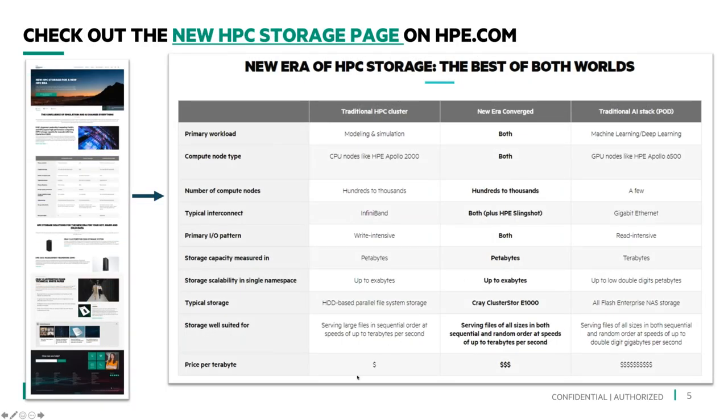So on slide five, what you see is basically a table that you also see on the HPC storage page of Hewlett Packard Enterprise on the web. And the challenge here is really not just the different write and read patterns, where one is more sequential and machine learning is more random, but it's also the size of how storage capacity is measured.